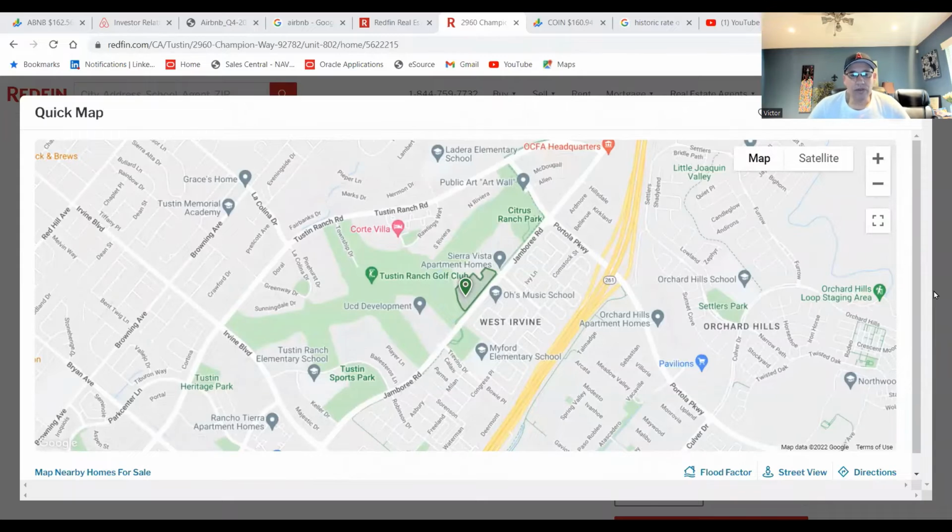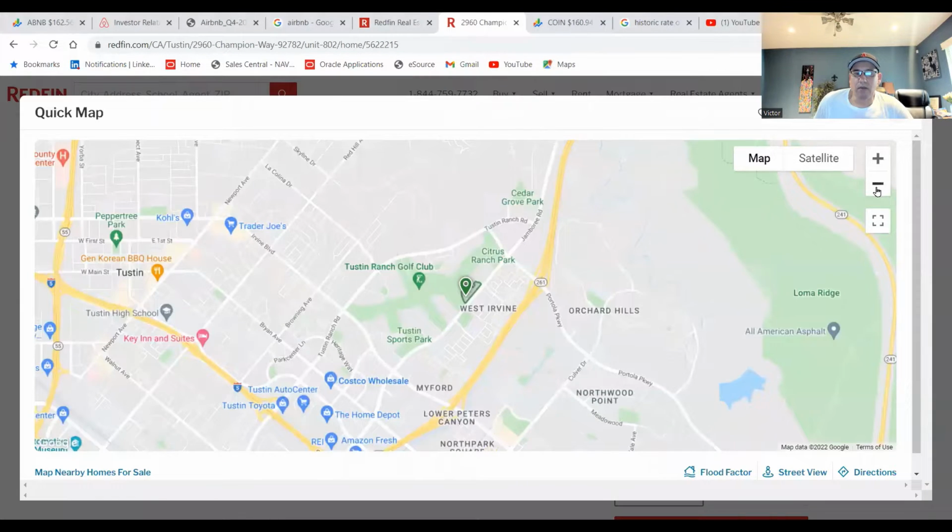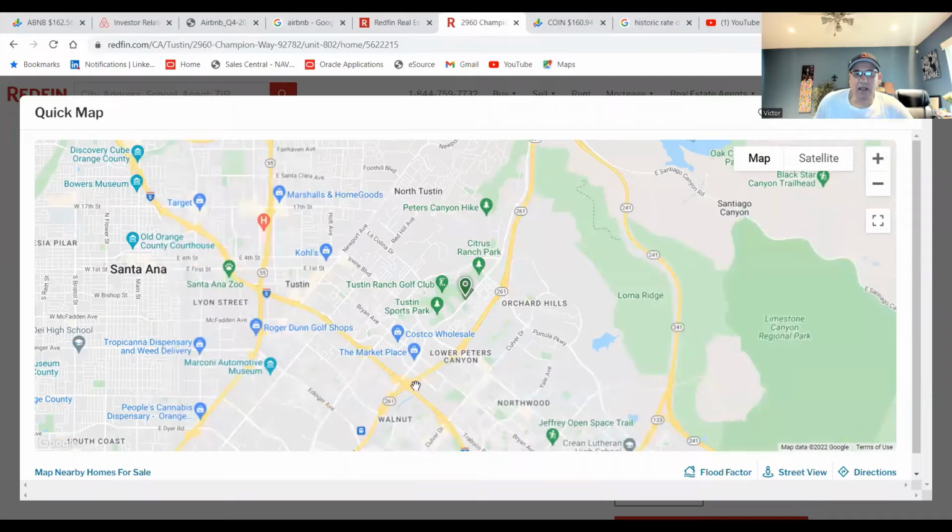Now, the three rules of real estate are location, location, location. And this place is in a great location. It's a part of a golf course area. This is Tustin Ranch Golf Course, and this unit is located in a condominium complex that adjoins that golf course. Nearby are shopping, down at the marketplace in Irvine, as well as Tustin, close to a Costco. There's also some really nice parks. There's Peters Canyon and then Irvine Park just to the north up here.